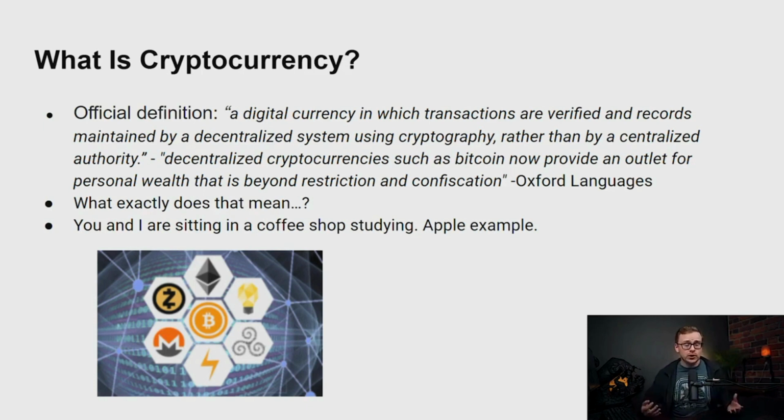But with the digital version, we don't need either of those things. The ledger is automatic. It always takes place and everyone can trust it because it's completely transparent, and no third party needs to oversee it because it all happens automatically. It's just as if I handed you that apple in real life, but it's even better.